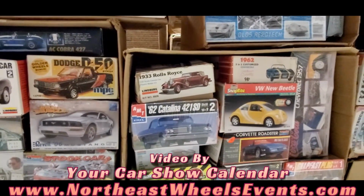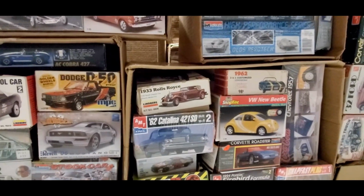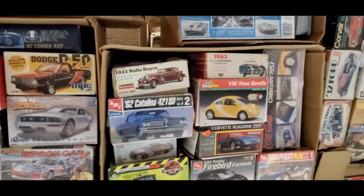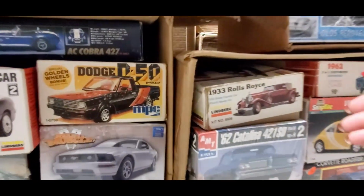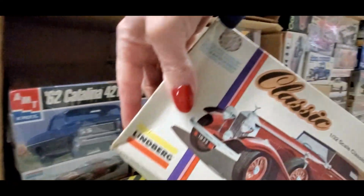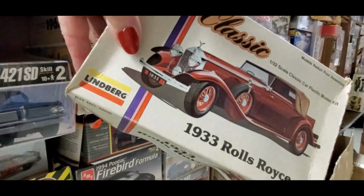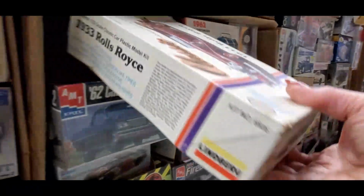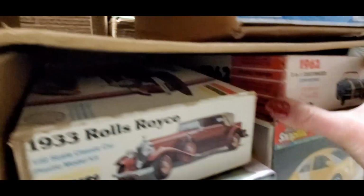This is Pam from NortheastWheelsEvents.com at the 2022 Spring Carlisle, doing our usual walkabout of plastic model kits. Check out this Lindbergh 33 Rolls Royce. Oh, that's beautiful. Get into the screen, Pammy. There we go. I'm going to start asking prices.